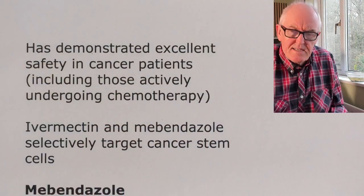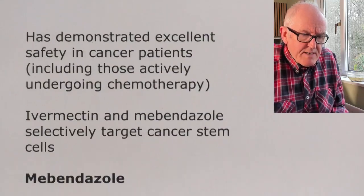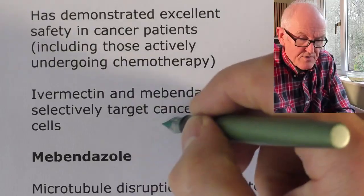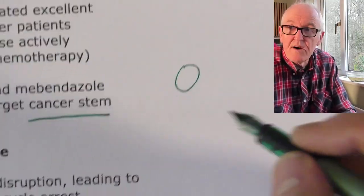So even with people taking chemotherapeutic agents as well, it's not a contraindication. So if it's potentially beneficial when people are taking chemotherapy, why not give it as well? Why not give it as well if it's not doing any harm? And there's no harm being indicated by this paper at the moment. Ivermectin and mebendazole selectively target cancer stem cells. So these are the stem cells of the cells that grow into cancer. So like a stem cell will divide into two.